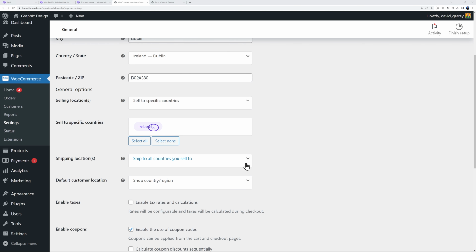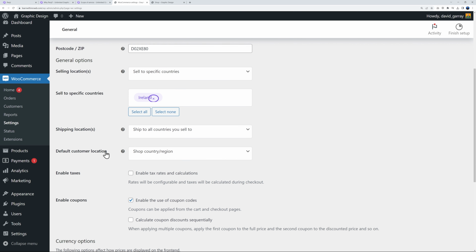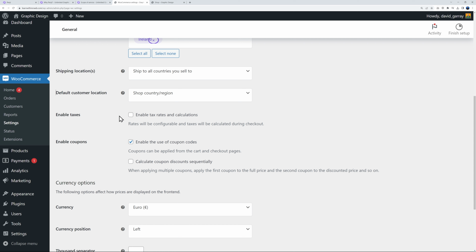And then we have the shipping location as well. This normally should be shipped to all countries you sell to. This is the one that makes the most sense anyways. And then default customer location. This should also be your shop country and region. Now, are you VAT registered or GST registered or tax registered, basically, do you want to charge taxes on top? If this is the case, tick this box here, and I'm going to show you in a minute how you can set up your tax rates as well.